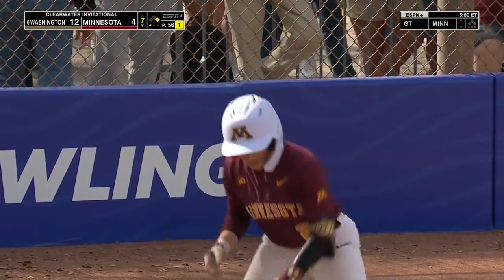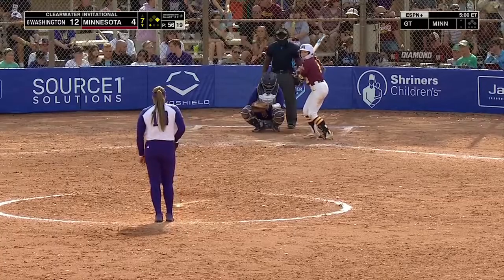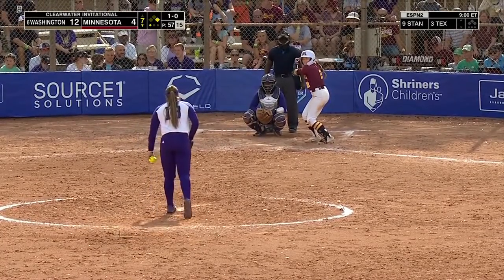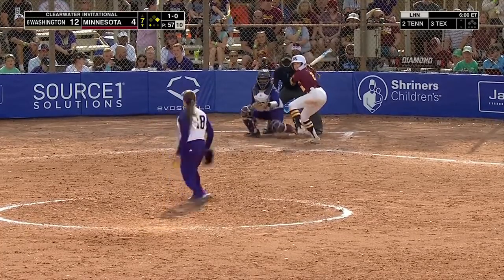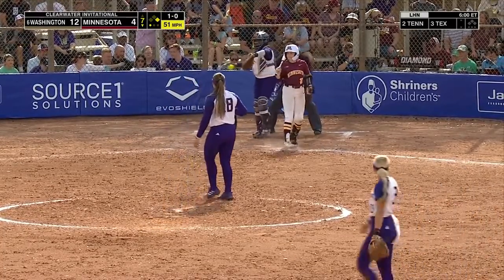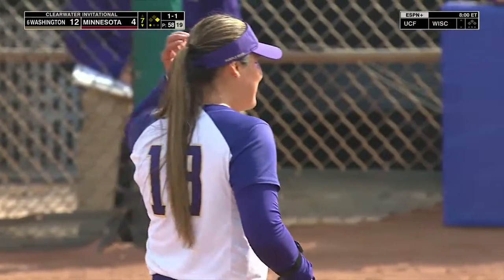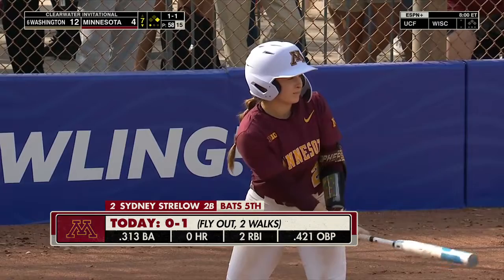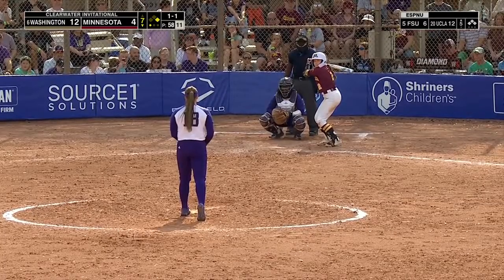That last one was in foul territory, fielded by Nelson for out number one. Cameron Grayson came in to pinch run to the player over on first after the single from Elke. Left the out and Strelo the batter. He walked twice, threw out once.